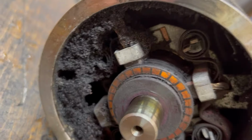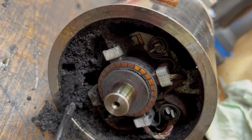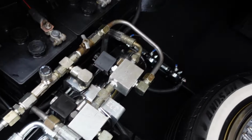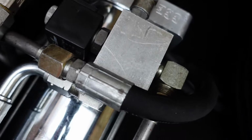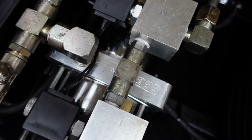Tanks were full of gunge, which is typical for an old build. The motors were all full of dust from the brushes, which is typical. So we cleaned all that out, rebuilt the pumps, rebuilt these tops, stripped down and cleaned out the dumps, so the valves inside, to make sure they were all free and working okay. Check valves as well.